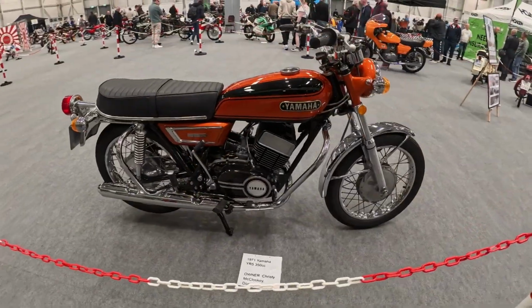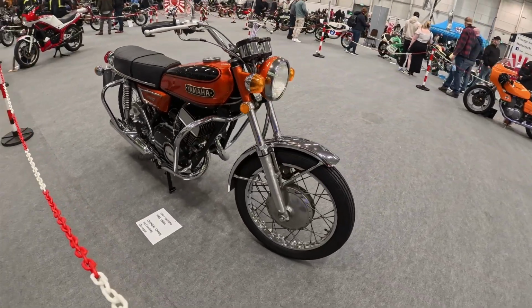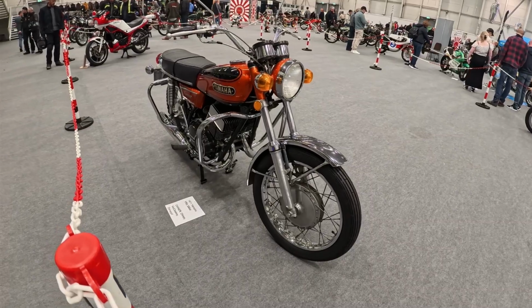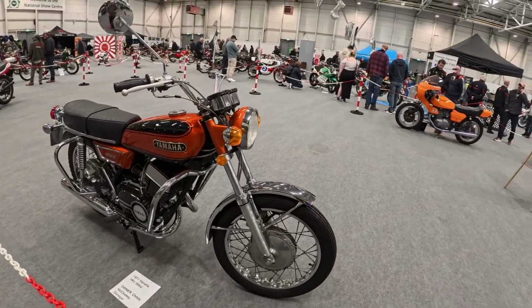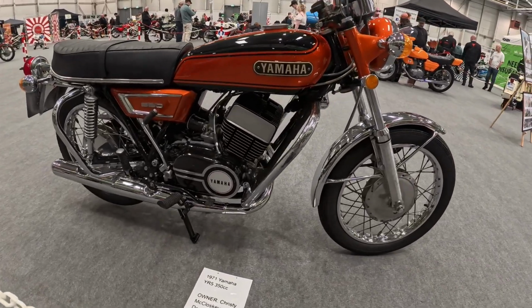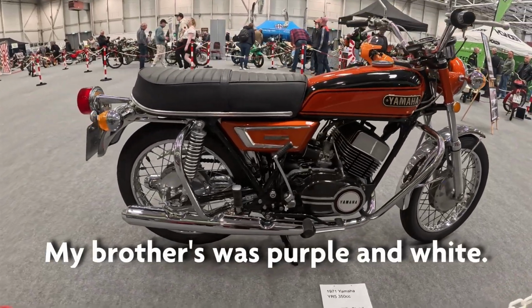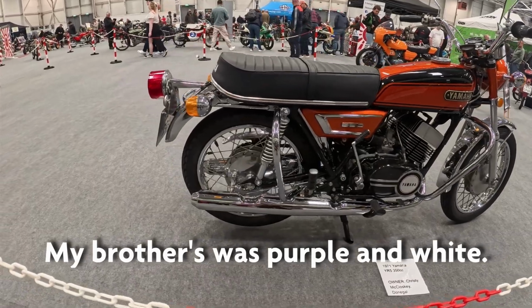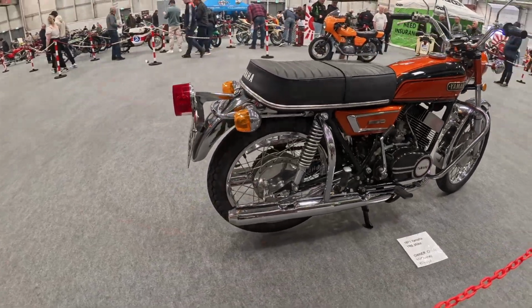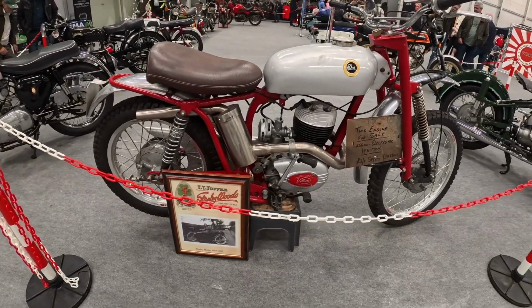Now a trip down memory lane for me, a 1971 YR5 350 in orange and brown. This bike was my brother's first big bike, and I still remember the awe and terror when he first fired it up. I think I've still got the original owner's manual somewhere in a box, gathering dust and good memories. Onto a DOT 250 single, a British brand that's now revived.